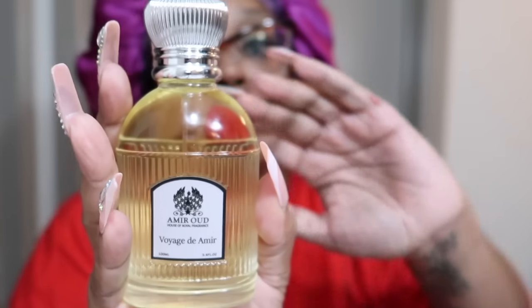My gosh, this smells so freaking good. When we were waiting, we were smelling all their men's fragrances, because you know I have most of the female fragrances. Like I said, I will link them below. They do have a store and I do have a coupon code that will get you free shipping.